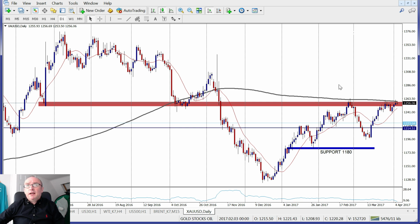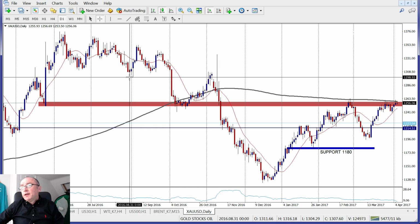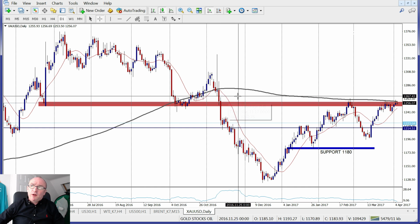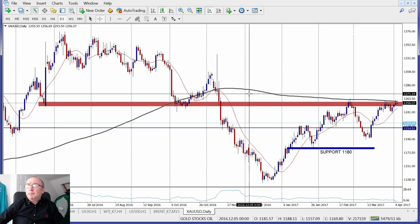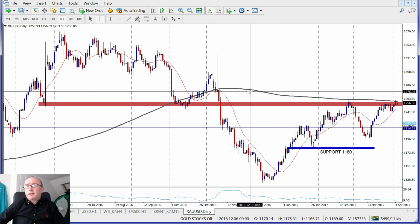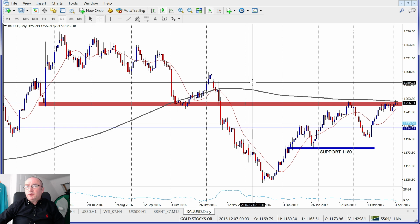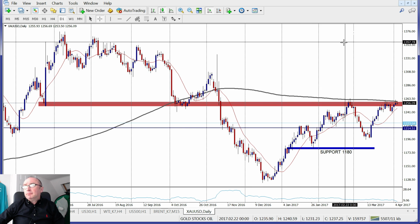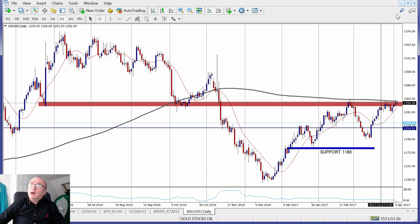And of course targeting the next level on gold to the upside, I fear, is pretty much 1300. So if you break 1260, you might see it stall around 1275 initially, but then 1300 is the next level to the upside in gold if we have a minor shakeout in the US dollar, or there's more of a move to risk off.